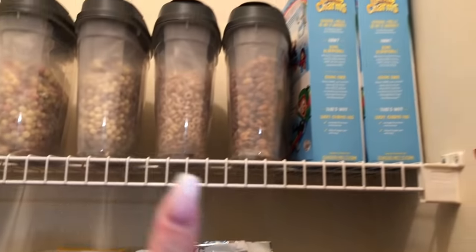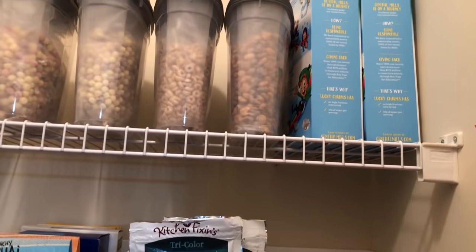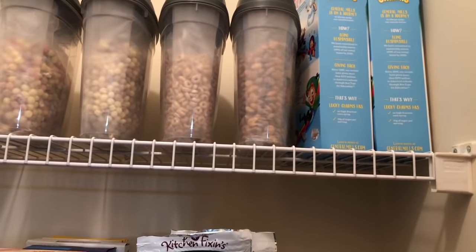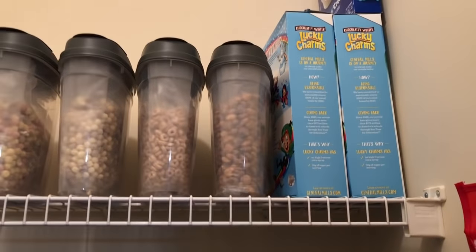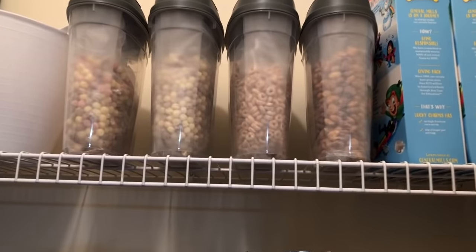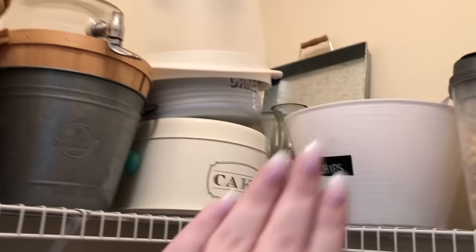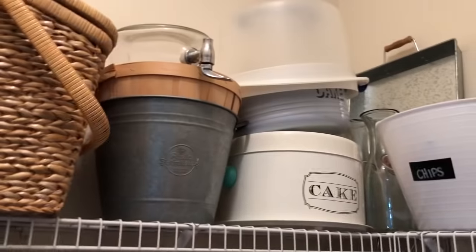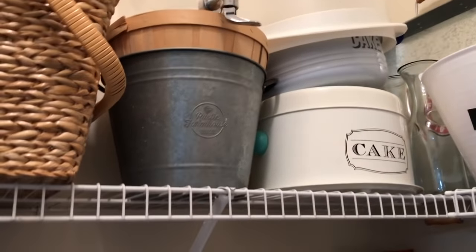But as we go back up here, we have our cereals. So what I did with the cereals is I took them out of the box, but kept them in the bag and put the whole bag in the containers. Because like I said, they do go stale. That's some extra cereal that I had there. And then this is a bin for chips. There's a bag of chips in there. This is just all my extra stuff that just stays up there. I pulled it out, but I just re-put it up there nice and neatly.